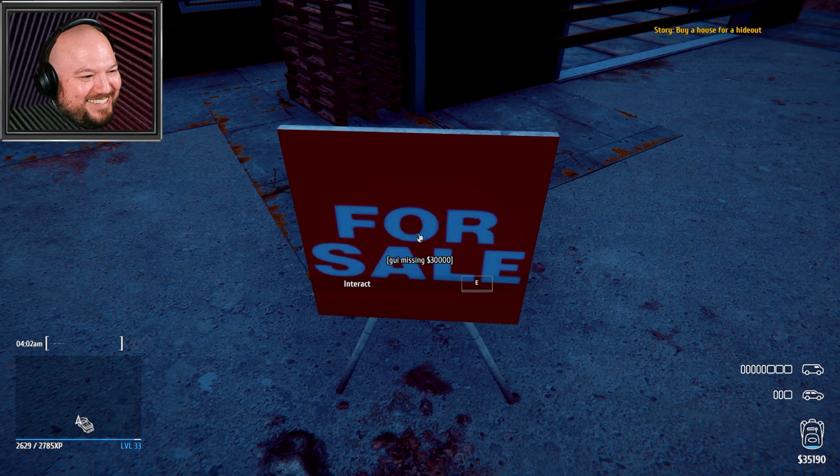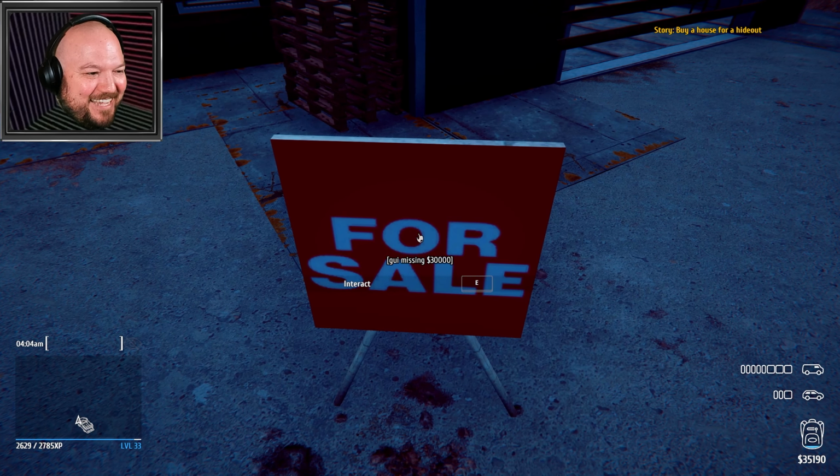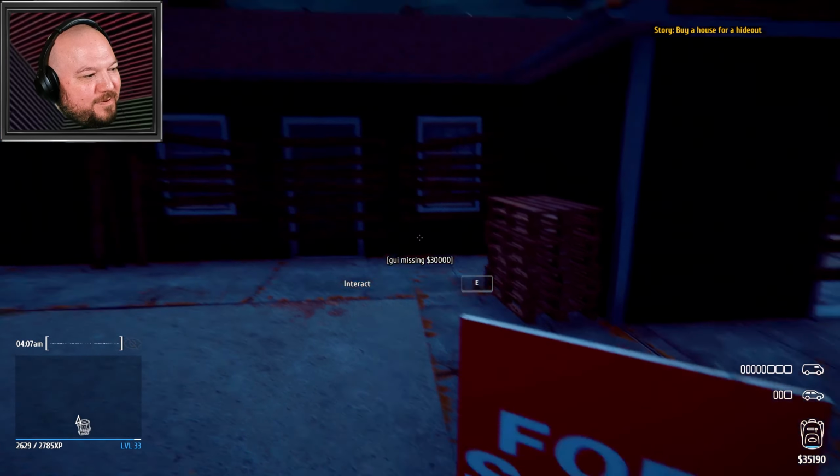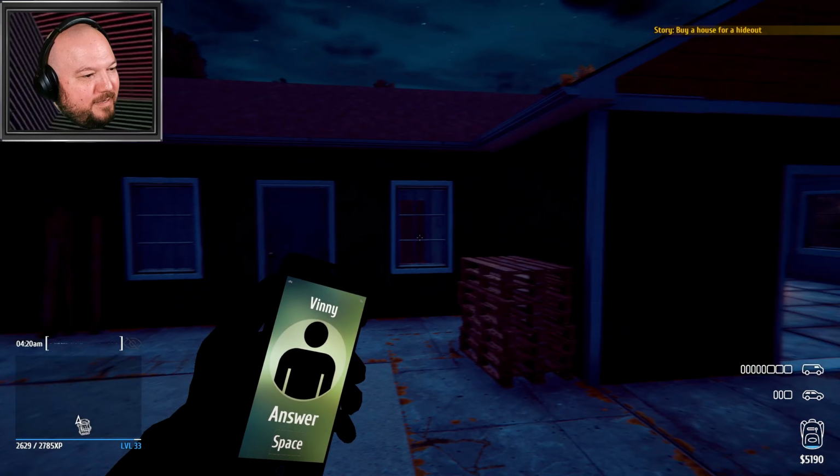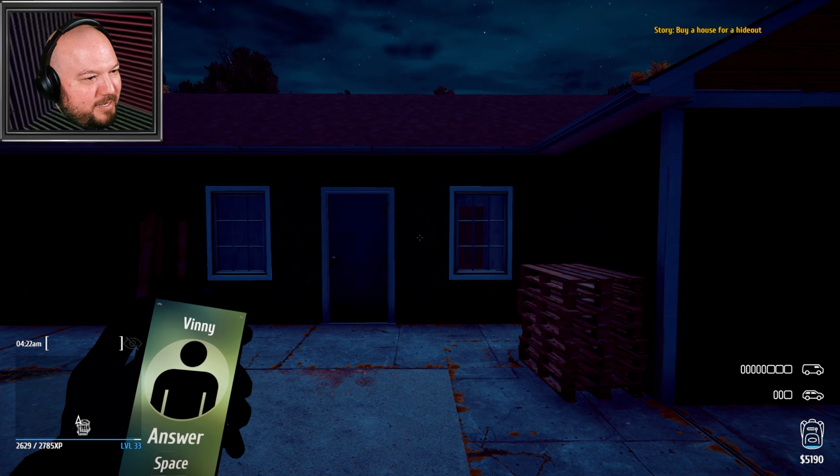GUI missing. Okay. Devs, you've missed something. Buy a house for 30K. Man, I wish houses were 30K. Vinny, I just bought a house. You want to come over? We can celebrate? That's it, man.